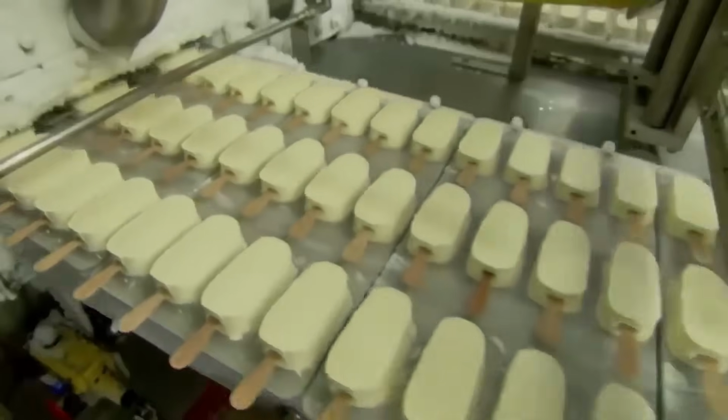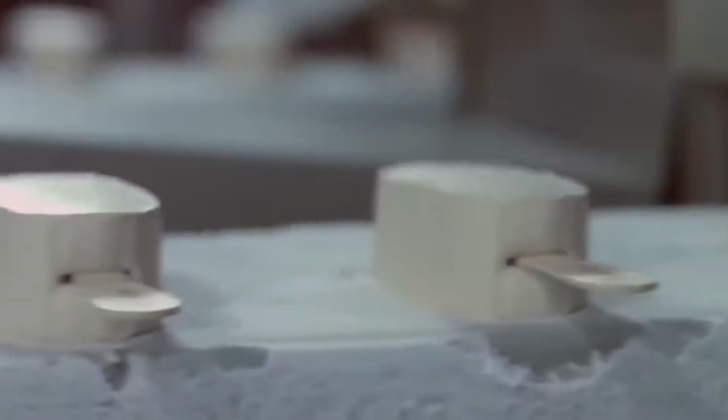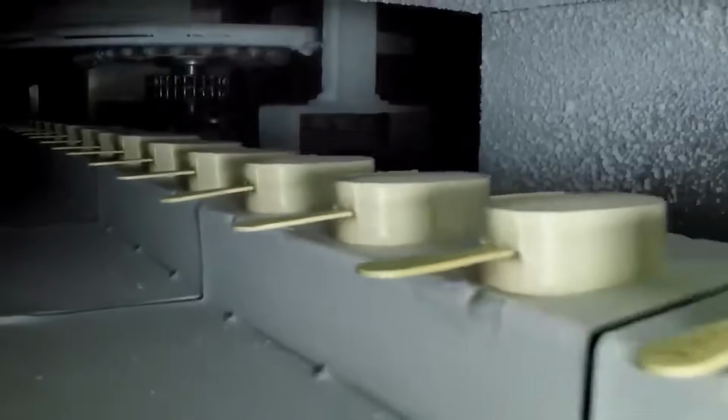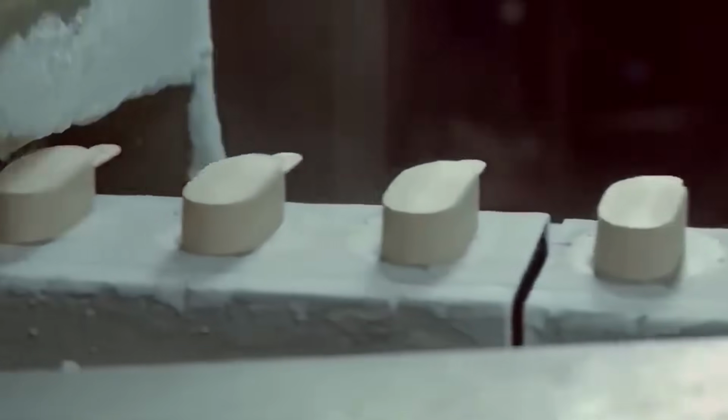The frozen molds containing the bars are inverted and brought into alignment with a series of vertical actuators mounted above a conveyor system. These actuators grip the wooden sticks gently using silicone-coated clamp mechanisms, applying a consistent amount of pressure to avoid cracking the ice cream body or loosening the stick.